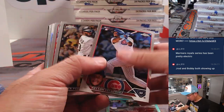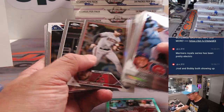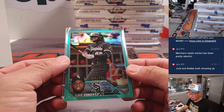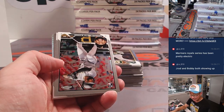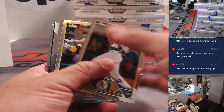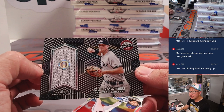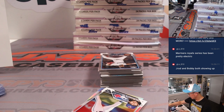We got a Luis Robert Aqua. And that is for Ryan and the White Sox. Or Ryland, there's an L in there. Ryland and the White Sox. And a relic here, DJ LeMahieu for the Yankees. Joe with the Bronx Bombers.